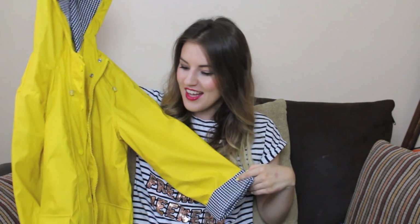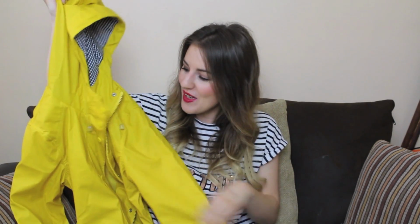Super cool. But you can buy a rain mac in the middle of summer in the UK, because right now it can piss it down at any time. You have to be prepared. So this is totally justified. And it is a yellow rain mac with a navy blue gingham inside. And I've always wanted a yellow rain mac, I don't know why. I've just always wanted one. And yeah, I just love it.